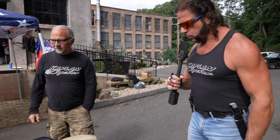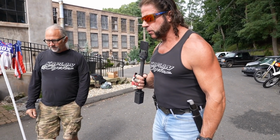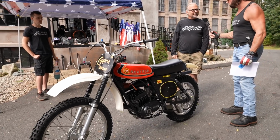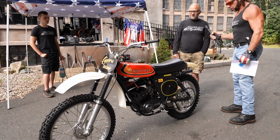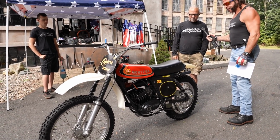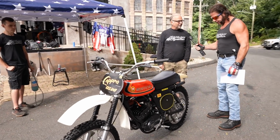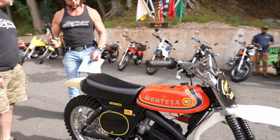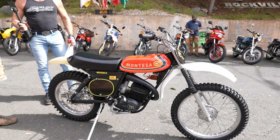So with 800 of these made, what's the likelihood that there's another new one to exist in the United States? The estimates are less than 100 were imported here. I would say that it's extremely unlikely that a bike of this type would be left in this condition ever. It would have been ridden, because these bikes are wonderful motorcycles. A great schoolboy bike, a good learner bike for motocross riders.